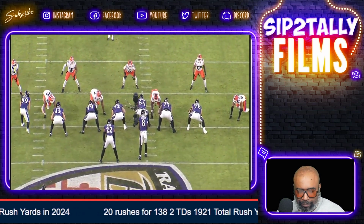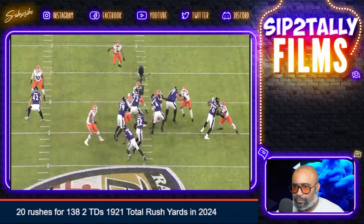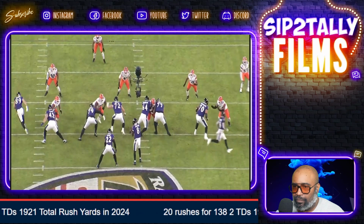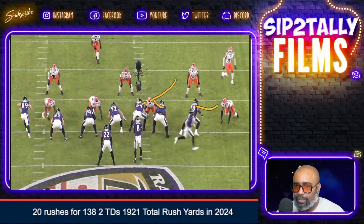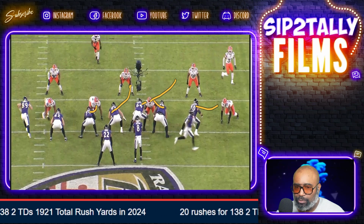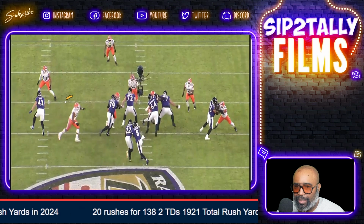Now this one came still in the first quarter with 6:13 left, and this is just inside zone. We should get a double team here. Ryan should try to scoop that, and Voorhees is trying to get up to the linebacker. That's what should happen. And we're reading this guy right here.